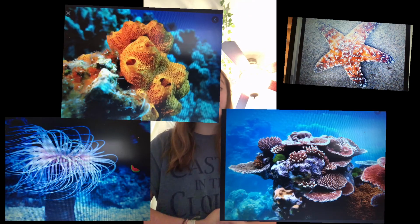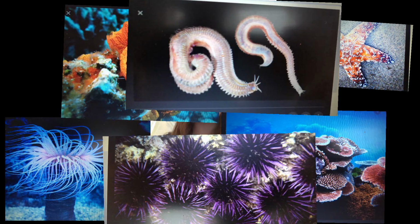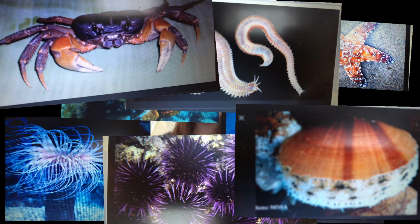Most of the animals don't have a backbone, so they are called invertebrates. These include sea anemones, sponges, corals, sea stars, sea urchins, worms, bivalves, crabs, and many more. The Indian Ocean has a lot of endangered marine animals: the dugong, seals, turtles, and whales.